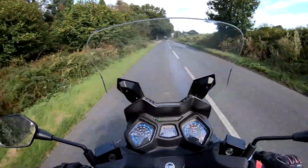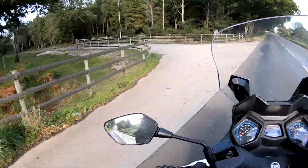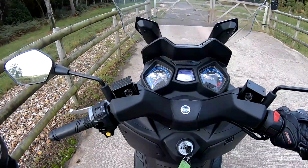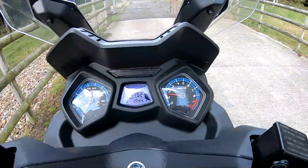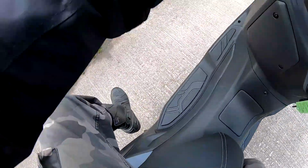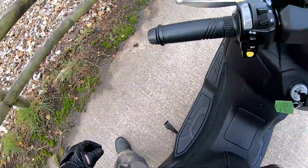Yeah, the brakes are excellent, loads of bite. Got braided steel brake lines on this, so that's probably helping. Right, there you go. Give you a little look at that dash. Don't know if you can hear the exhaust. Excellent. So, little tiny bit there to catch your heel on to pull the side stand out. Nice decent side stand.